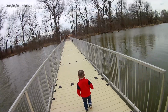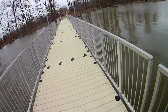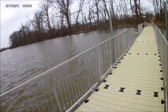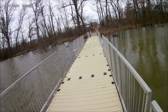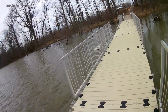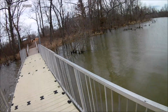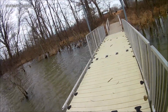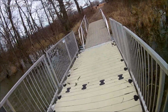I got one railing missing, so we're gonna have to be careful with you out here, Henry. A couple more. All right, stop. Gotta hold my hand. I don't want you stepping off to the side. There's open railings. This is pretty neat. Hey, at least it's a nice walk across this lake. Yeah, we made it to the end, Henry. Let's go see what these signs over here say.